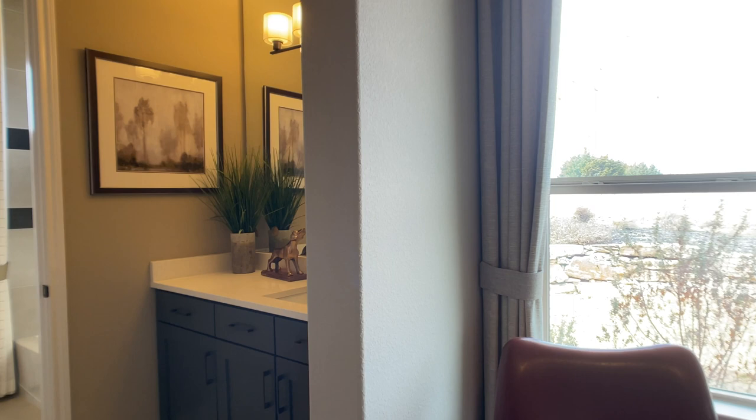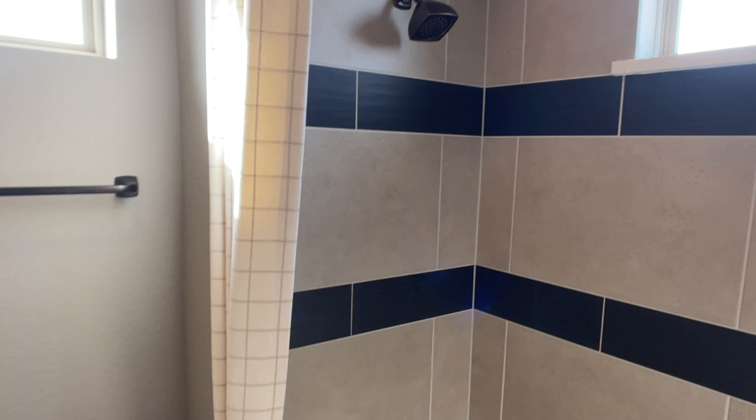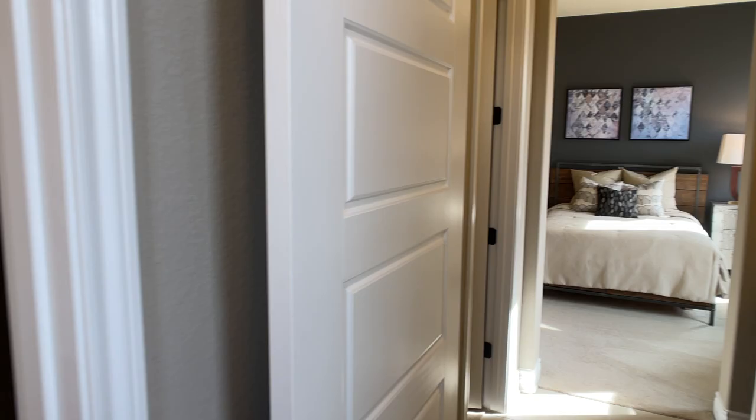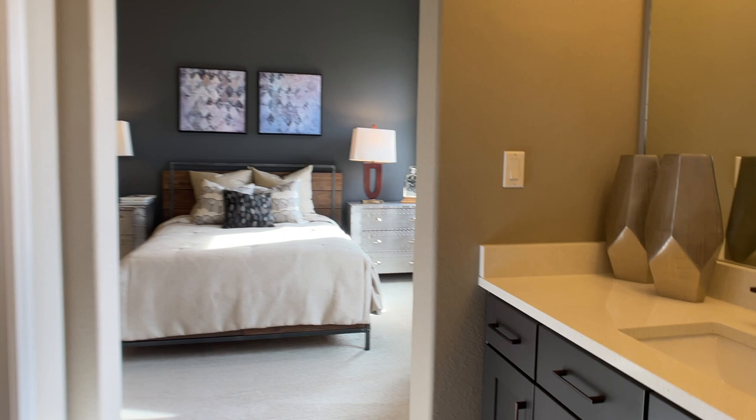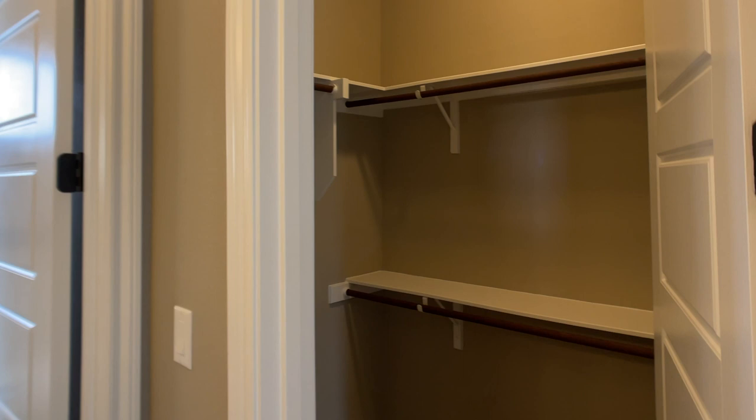We do have a Jack and Jill set up here, where this bathroom leads into here. So you've got a shared shower and commode. This room's pretty big.